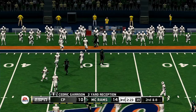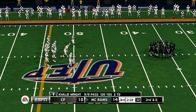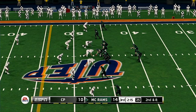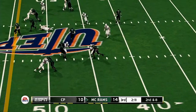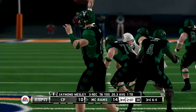He's out of bounds at the 46-yard line. It's second down and eight. Ball on the 46-yard line. Fires out to his receiver. Pretty nice pickup here. These guys are getting very tight on their timing.